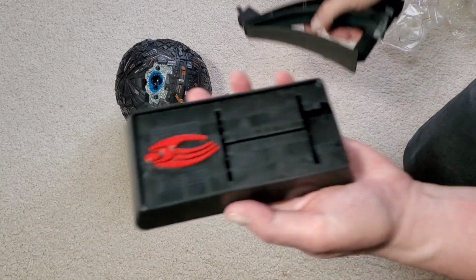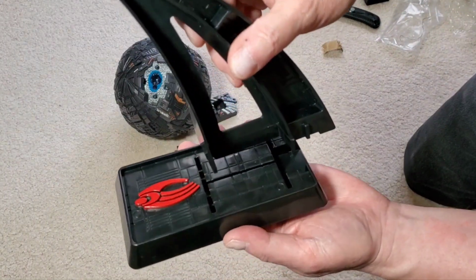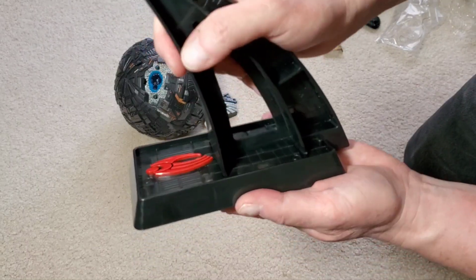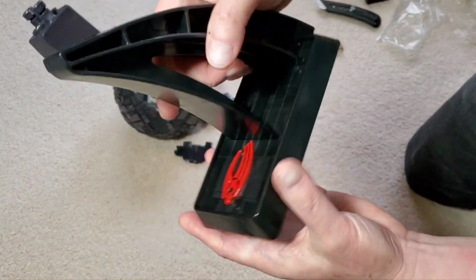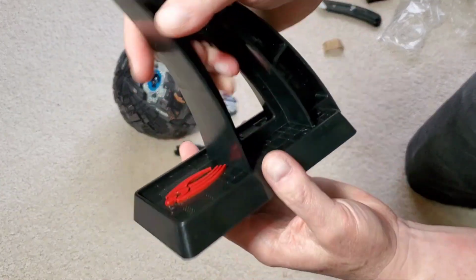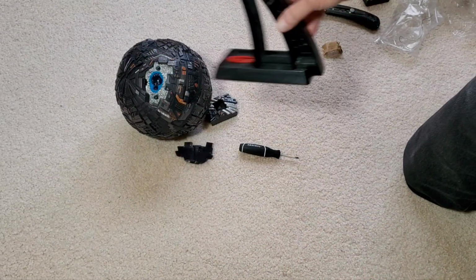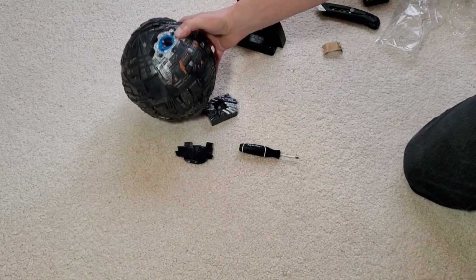By the way, I forgot to show the stand, how this is the strut part of it. It just fits right in here, like that. I remember this one was one of the easier stands to assemble. The other ones you have to kind of slip under a couple of little notches and stuff, but that one fit really good.